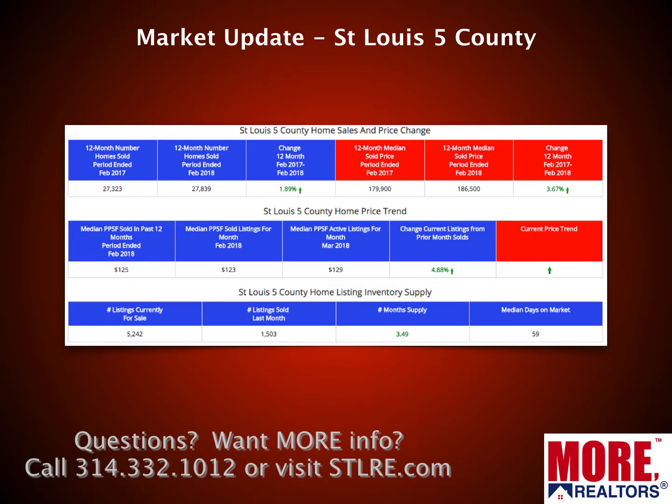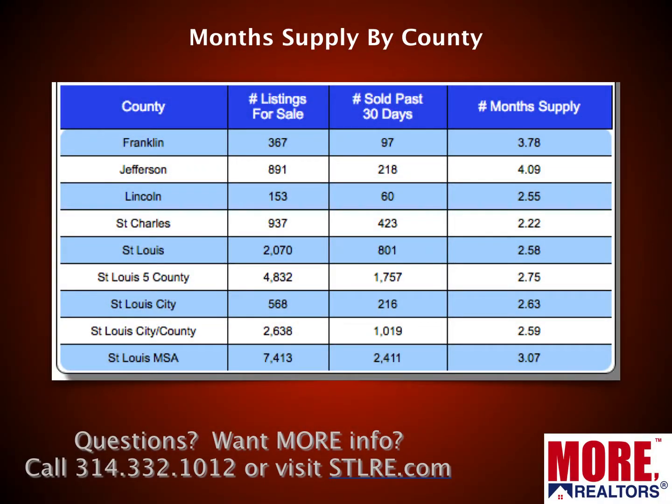Second row down here shows what's happening with price per foot, and that's what's sold in the past 12 months, been about $125 a foot. What's on the market currently is about $129 a foot. So we're seeing a little upward trend there. And finally, the last row, the green number, the 3.49, shows the number of months supply. So currently there's about a 3.5 month supply of homes for sale in this 5-county market. Still favoring sellers, still low inventory.